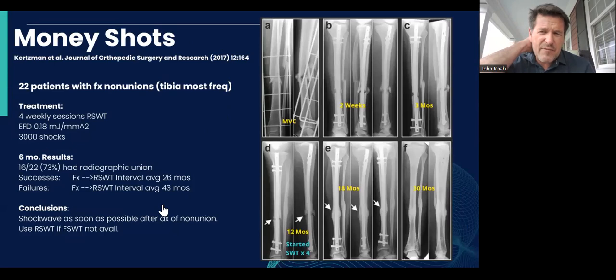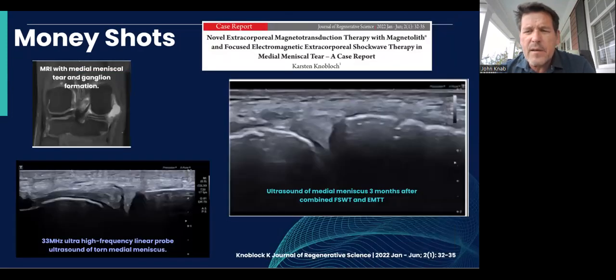Non-unions, these patients are silent sufferers, walking around for months or even years with painful unhealed bones. This is a 14-year-old girl involved in a motor vehicle collision. Fracture consolidation was not achieved at the tibia at 12 months, and she was still experiencing severe pain during walking. So at 12 months after her accident, after her surgery, she received 4 consecutive sessions of radial. So remember, this is focused's baby brother. She got 4 radial shockwave treatments, and these are the results. She was pain-free with walking at 18 months. And again, what's unique about this case series is that the lower energy radial shockwave devices were used to achieve fracture consolidation.